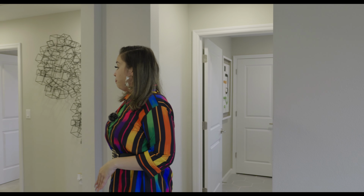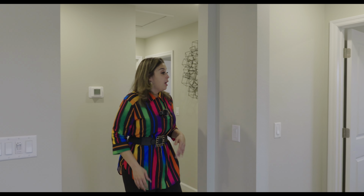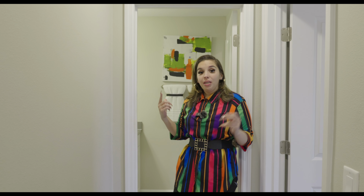So to my right is where we're gonna find the rest of the bedrooms. Now let's go this way and see what we find. All right, so in this hallway, we're gonna have bedroom number 2, and then we're gonna have the full bathroom that these bedrooms will share. Now come on this way.